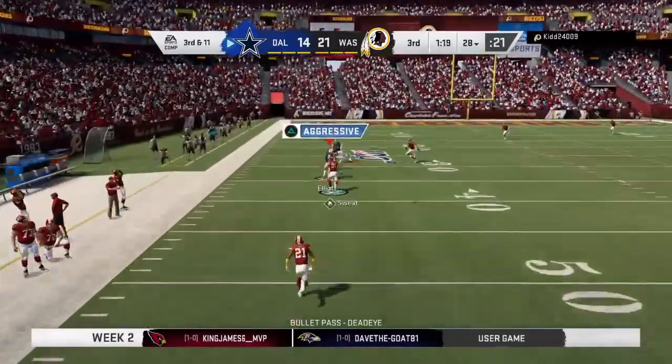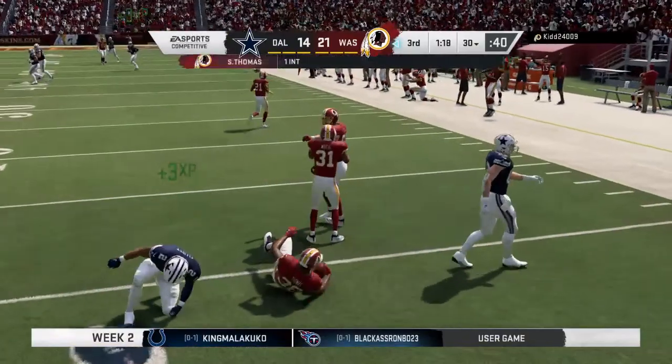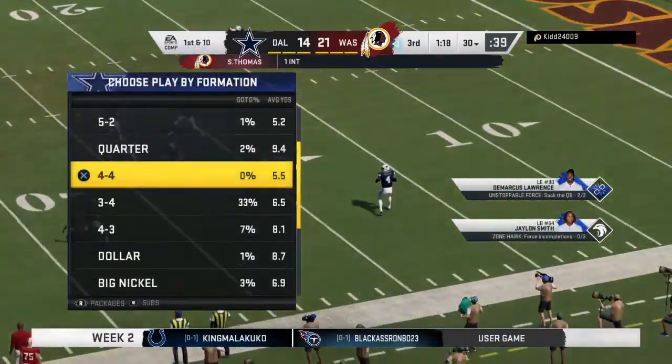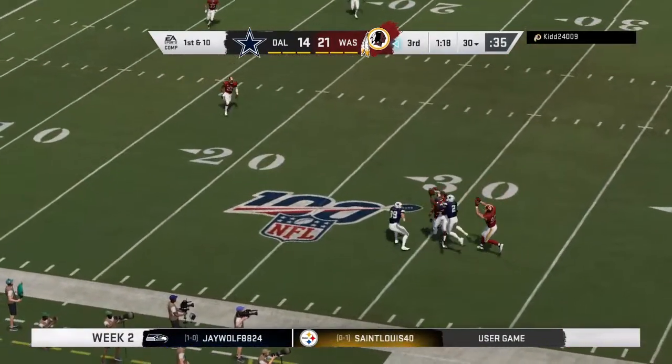Now he'll let it go deep left side. And his pass is intercepted for the 4th time today. Picked off at the 30. And his guys will take over at the 30-yard line.